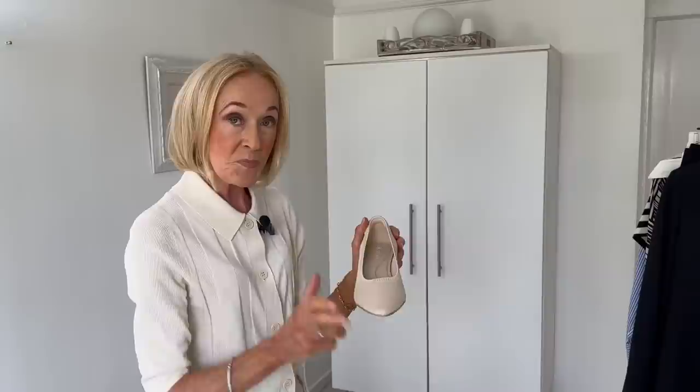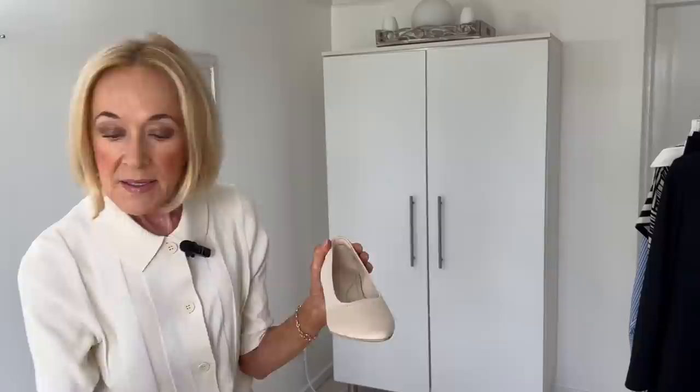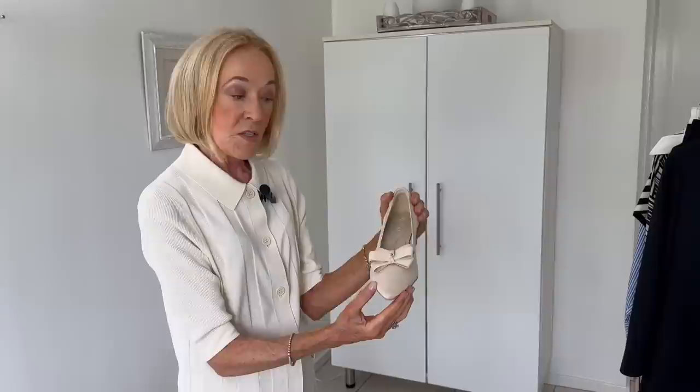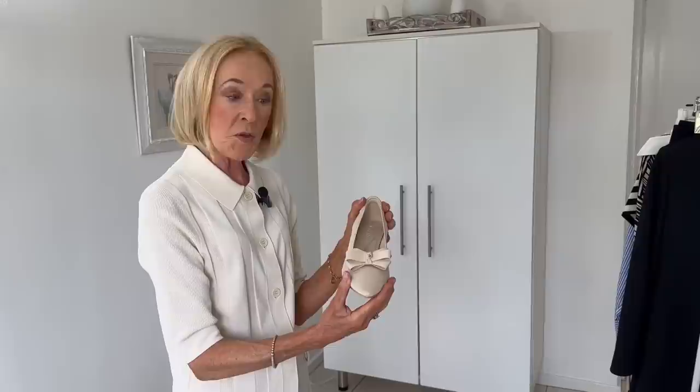But that's not the only thing. You can also, let me just pick that up, get some detachable bows. So you can see here, there's like a little clip that literally you just then clip on the front of the shoe, and all of a sudden you've then transformed it into something different. So for a minimal cost, you've got two different types of shoe. I'll pop them both on next and I'll come back to you.